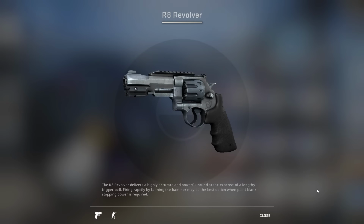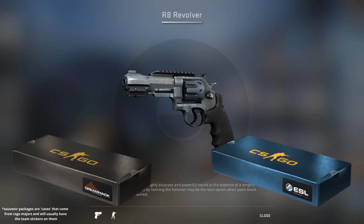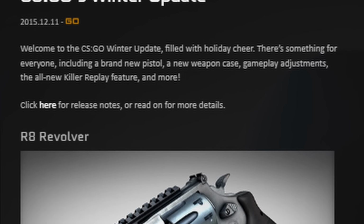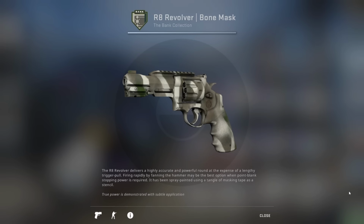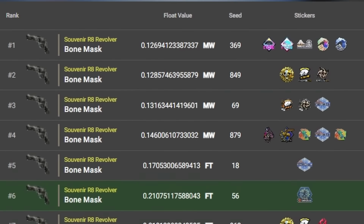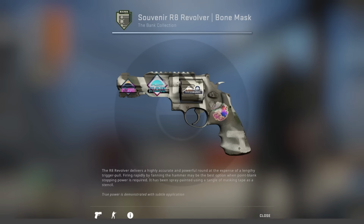Our next item is an extremely unique one because it shouldn't even exist. In the DreamHack 13 and Katowice 14 souvenir packages, there's originally only 5 collections. And in 2015, when the revolver got added, there were also some new revolver skins that accidentally got added into these packages, including the R8 Bone Mask, which is a pretty big fumble by Valve because it's from the Bank collection. Only 9 of these exist, and the lowest float with a Mountain DreamHack on it sold for $14,000.